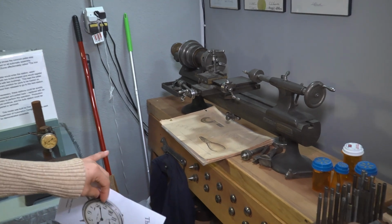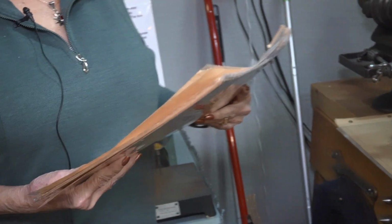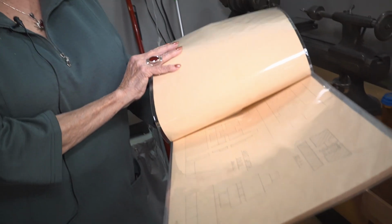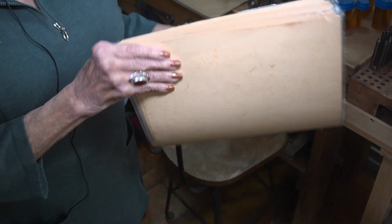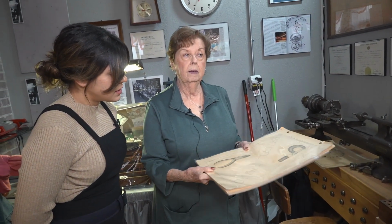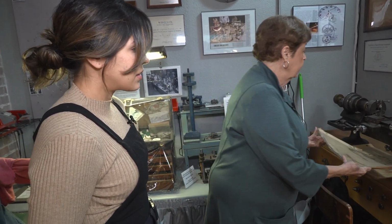And you even have an apprentice training pamphlet too? This is wonderful. This was brought in one day by a young man who said, I brought my great-grandfather's training class from here. And he was training up to be a tool and die maker. Wow. A lot of these were training exercises. He had to learn how to draw all these things. And then when he got his tool and die class done, he had to be about a four-year apprentice. And then he got his tool and die certificate. We had a lot of those. They were all trained right here.